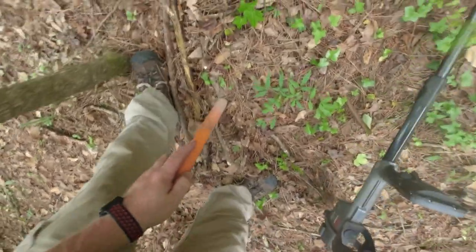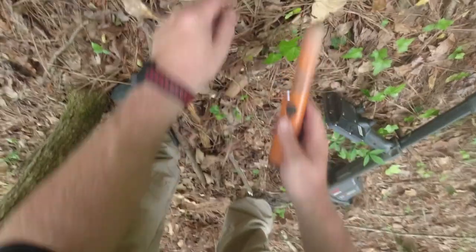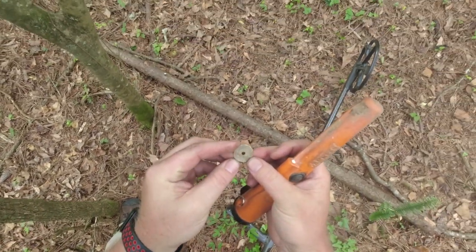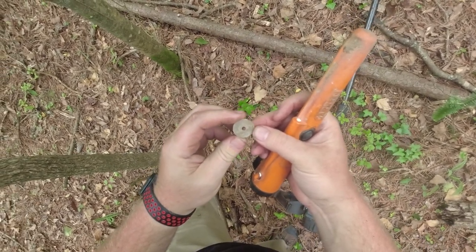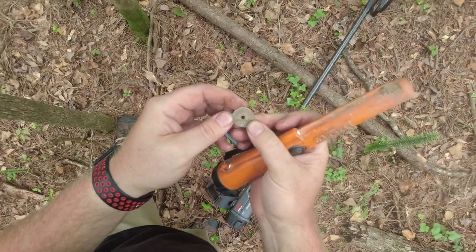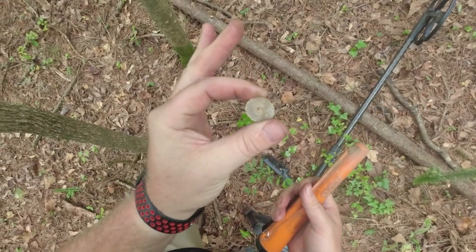14-30. Something right on the surface. You see it right there. That's going to be one of those tax tokens. Department of Revenue. Can't tell what state that is. Anyway, tax token.